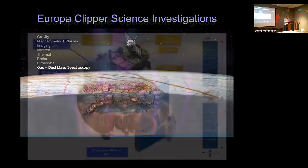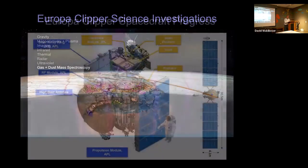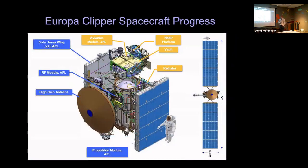That's it. That's a lot of instruments. That's pretty good. So that's our suite of, depends on how you count, 10 investigations. There are two cameras. Okay, now we get to see some cool pictures on the status of where things are. And again, give me an idea of time because I get excited. Oh, you go on.